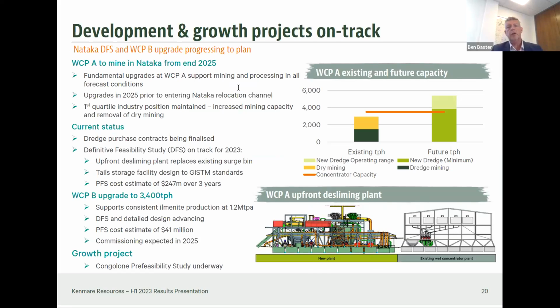Moving on to development projects, we have two main projects on the go at the moment. That is the need to move WCPA from the Namalope ore body to the Nataka ore body. The current ore body is expected to be completed by the end of 2025. The future ore body is different, in that it has higher levels of slimes. And so we've been focusing through a PFS and now into a definitive feasibility study to make sure that we can remain a first quartile industry producer.